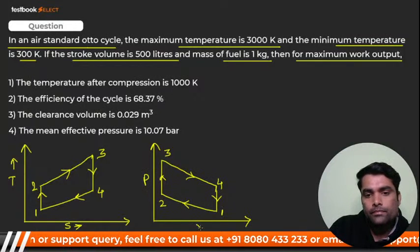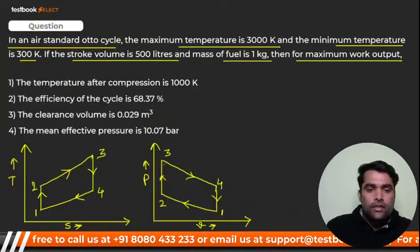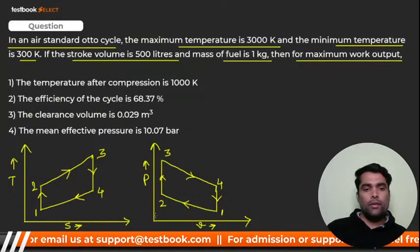PV diagram. Okay. Listen to me very carefully. ध्यान से देखना बच्चा पार्टी. 1, 2, 3, 4, each and everything is clear now. I hope everybody is clear.